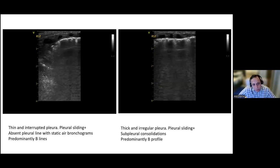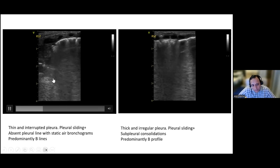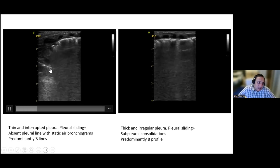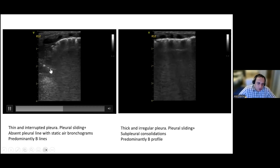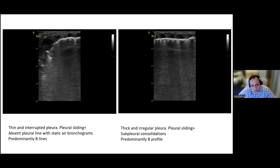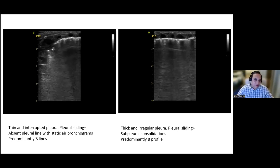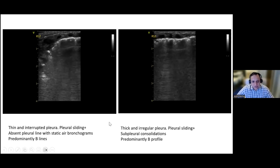Now, in the middle of that, you can see these parallel white lines that run. Just so there's one there, can you see that? So that is a static air bronchogram. They're classically described in large focal consolidations, and they usually favor a diagnosis of atelectasis if present, what is called focal consolidation with atelectasis. So it's a very nice image. Please carry on, sir.